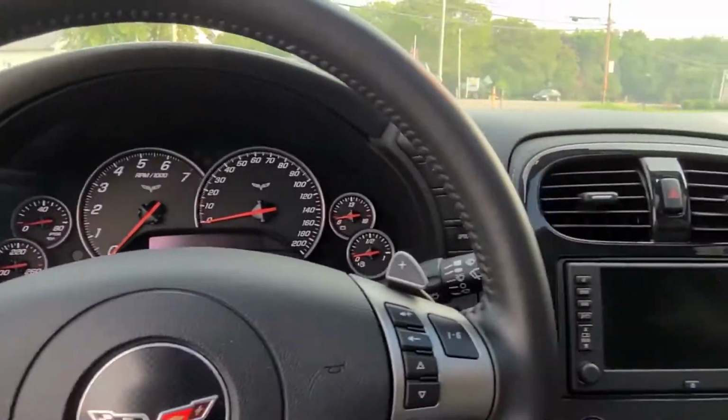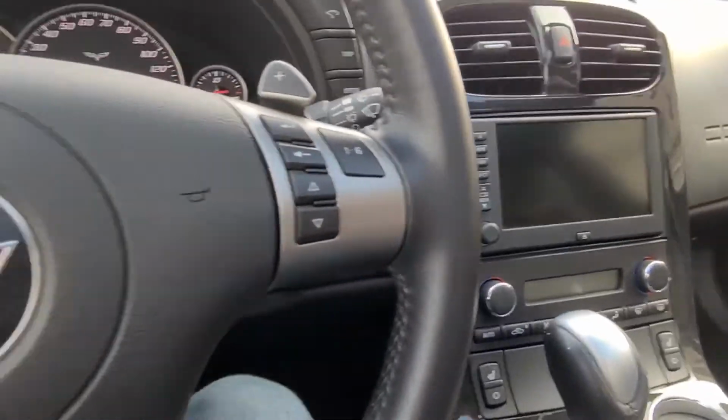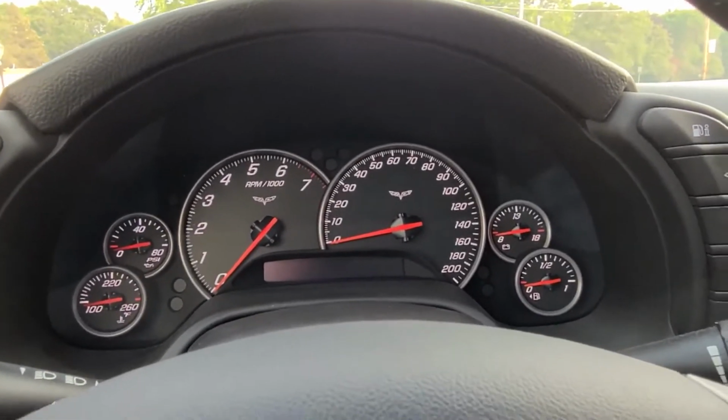You can see there all of your controls and gauges work perfectly. They look wonderful. All of the white text throughout the interior is still very much intact on all of the controls. And you have that beautiful gauge cluster, speedometer and tachometer front and center.